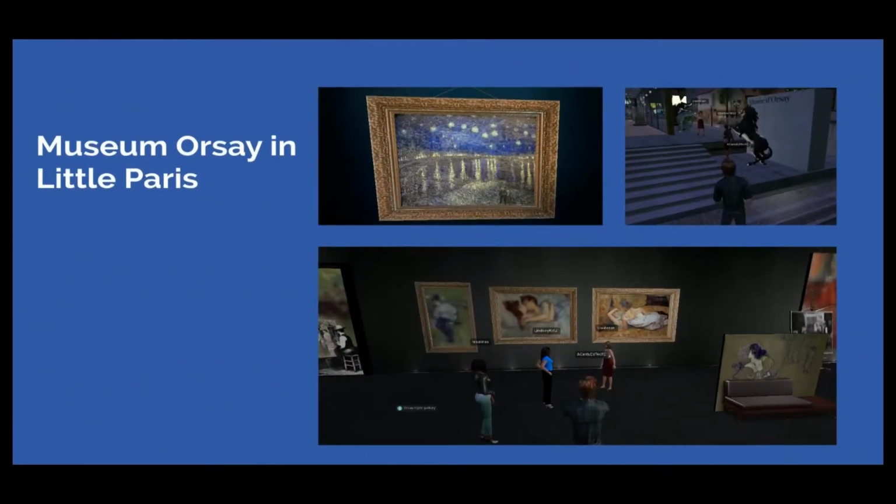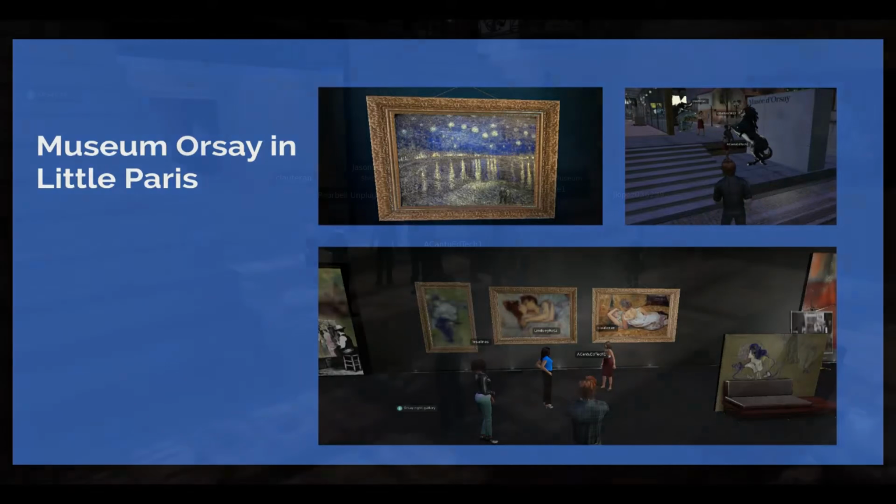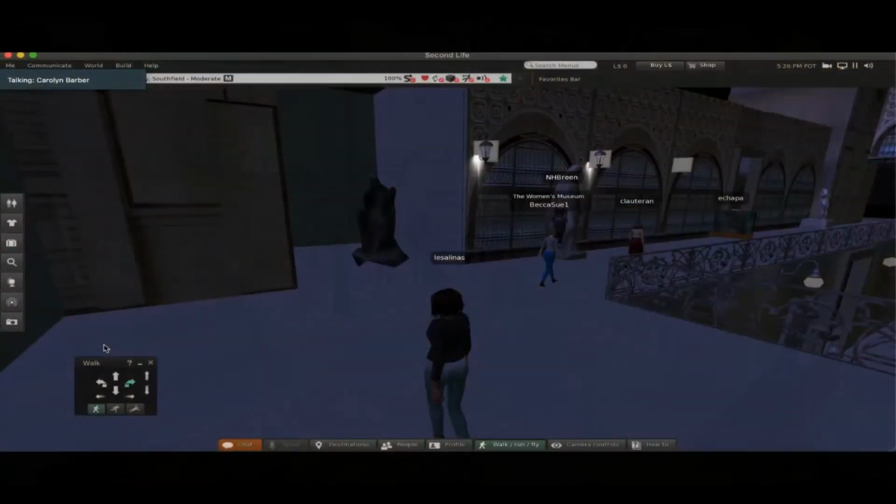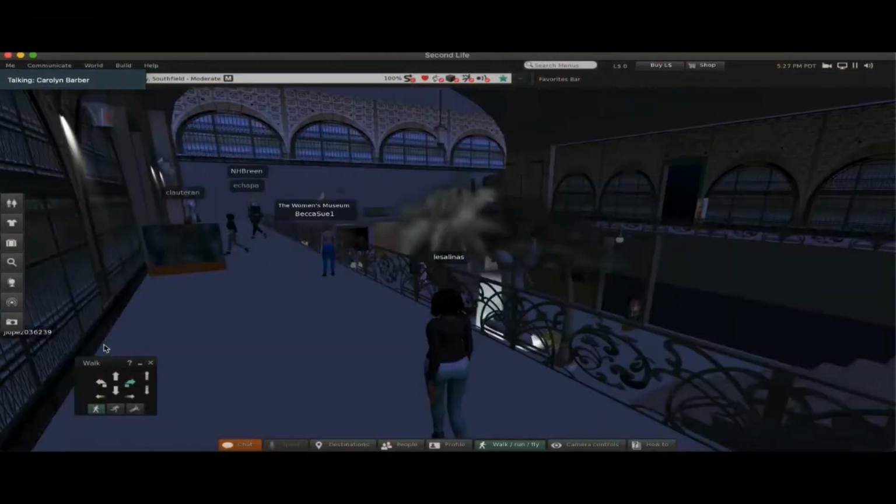Museum Orsay in Little Paris. This intimate art museum focuses on the European Impressionist movement. It houses many digital recreations of famous art pieces that can be found in museums around the world.